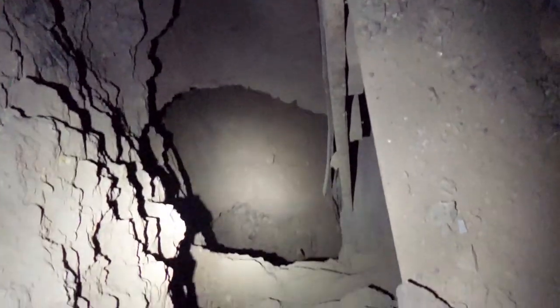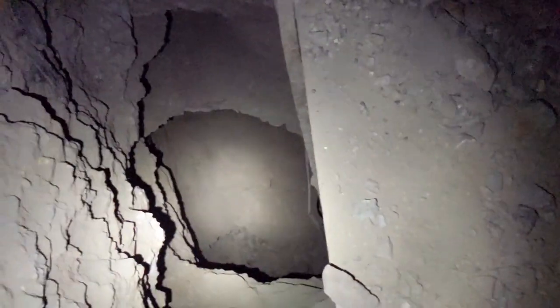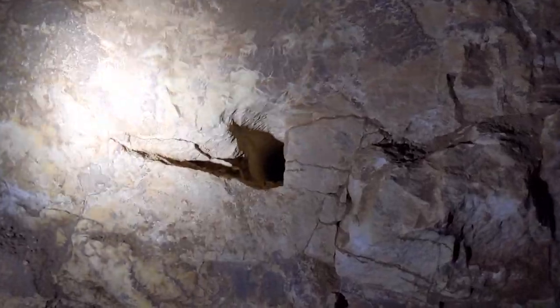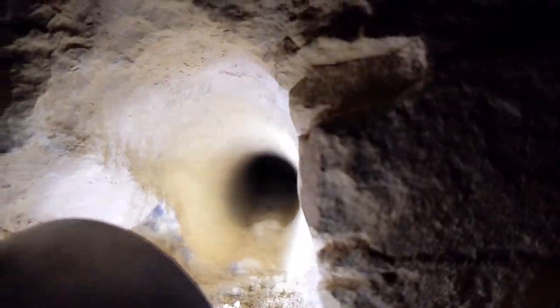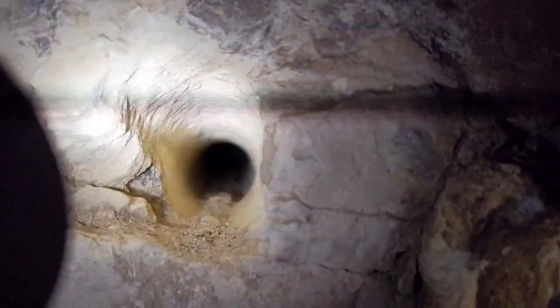But you can see it goes pretty far back, pretty far down. We'll do a rock test. Oh geez, bro, you scared me. Rock test. You can see here in the wall, there's a finely drilled skinny hole. Not sure if that's for dynamite or something else.